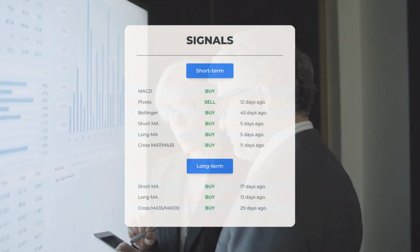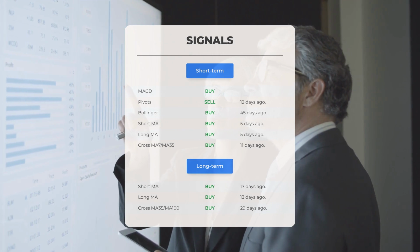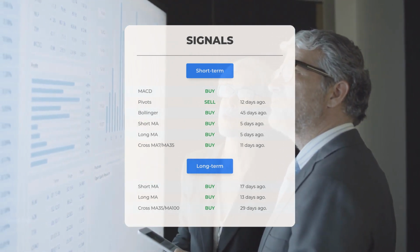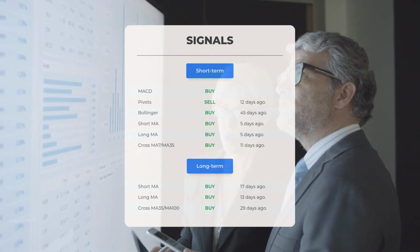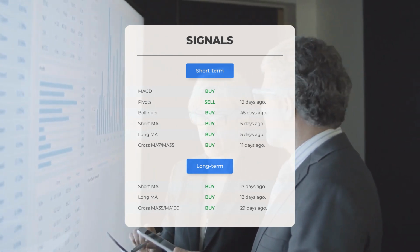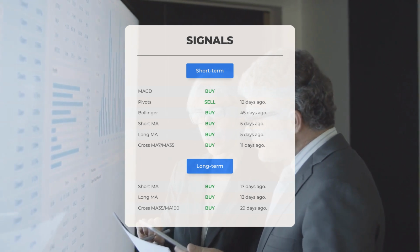Here are some other signals you might find interesting. Moving average convergence divergence, buy signal; pivots, sell signal from 12 days ago; Bollinger, buy signal from 45 days ago; short-term moving average, buy signal from 5 days ago; long-term moving average, buy signal from 5 days ago; the relationship between the short and long moving averages, buy signal from 11 days ago.